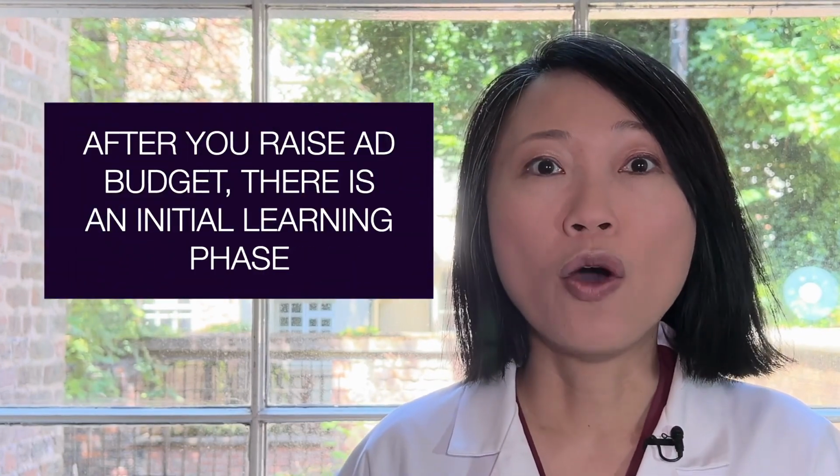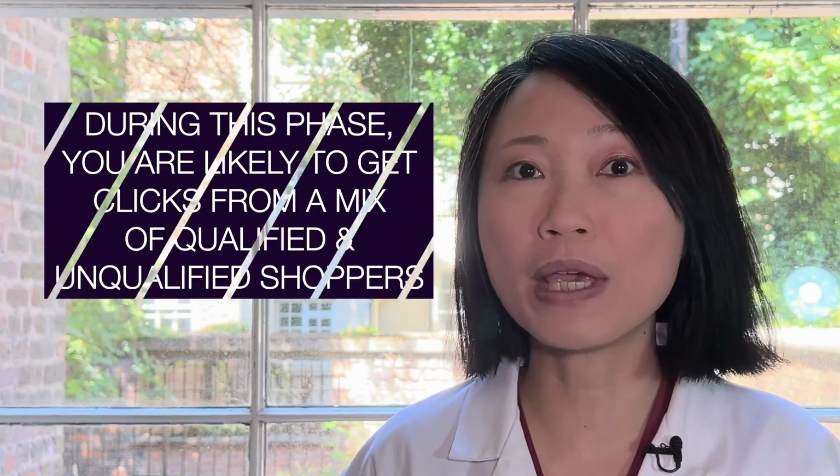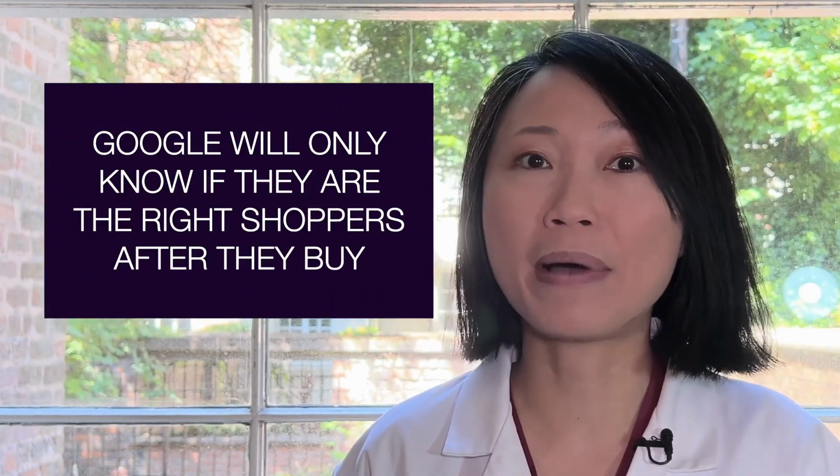After you raise your budget, before conversions pick up, there is an initial learning phase, which will lead to more clicks from unqualified customers, meaning getting clicks from people whom Google does not know how likely they will buy from your store. They might or might not buy straight away, or sometimes later. Google will only know if they are the right people after they buy. That's why you need to wait during this initial learning phase.